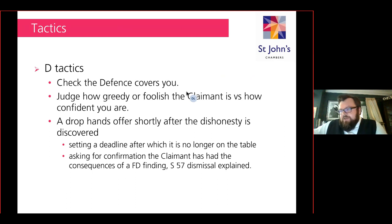The next thing you need to do is assess how greedy the other side are and how bullish you are. If you're certain you're bound to get an FD finding, and I've never been certain I'm bound to get an FD finding, given the reluctance of some judges, then you don't need to engage in any other stages. You sit there and you wait for your FD finding or the claimant to withdraw and apply to restore. If you think that your chances are less than absolute certain, you need to judge how greedy the claimant is.